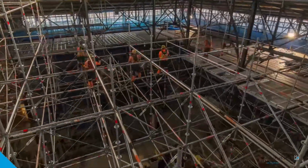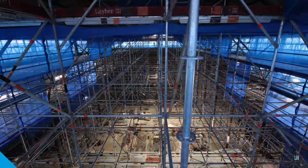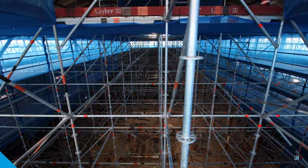I don't know how we could have done this job without Layher's Allround FW system. We can provide the load-bearing capacity and span width, and it's flexible and easy to use. It was the key to carrying out this project safely and efficiently to meet the deadline.